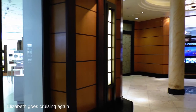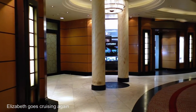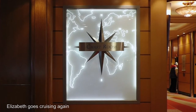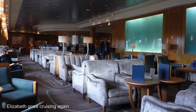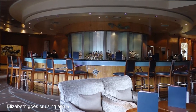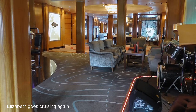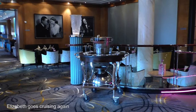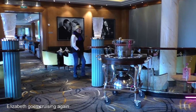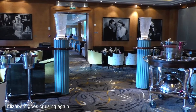The Mayfair shops are located midships around the atrium. The comfortable Chartroom and Champagne bar are on the starboard side. The Champagne bar has a collection of photographs of old-time movie stars.